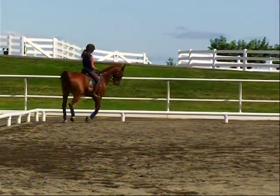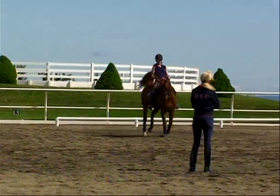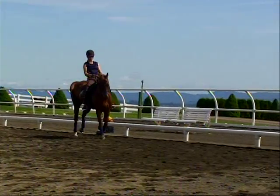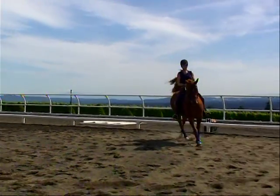Down center line once more, and just lightly poke at him with the whip. Little bit. Say, hey, come up here. Good, left rein. Look where you're going, Brandy. Don't look to the right when you're going to the left. Navigate. Atta girl. Good. Okay. There's a little more jump, but he thinks this is an awful lot of work.